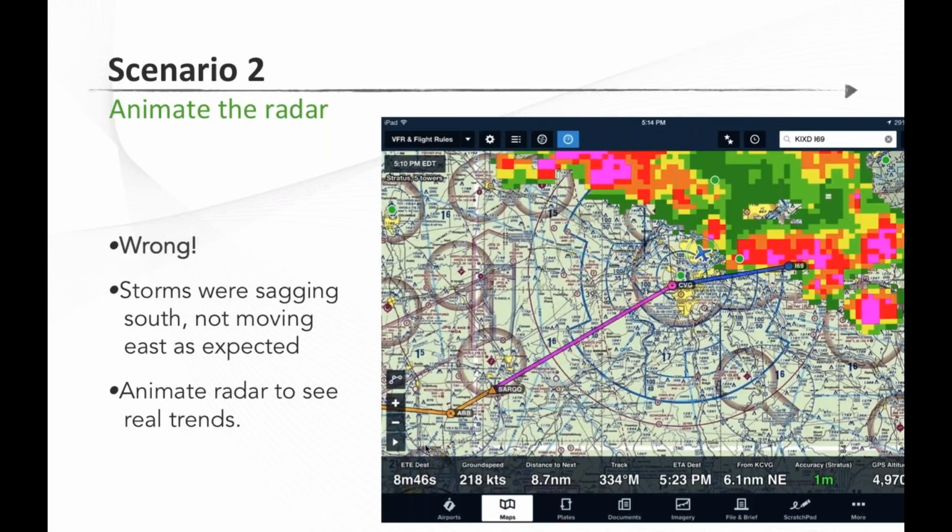So here's a scenario where there's a pretty identifiable line. We're, of course, not going to fly through it. We had plenty of alternate options. So we flew up to the weather, realized we couldn't make it, and made a diversion. But we got a lot closer to home along the way. During that process, we were continuing to watch the trend of the weather through that animation, watching where it was heading.